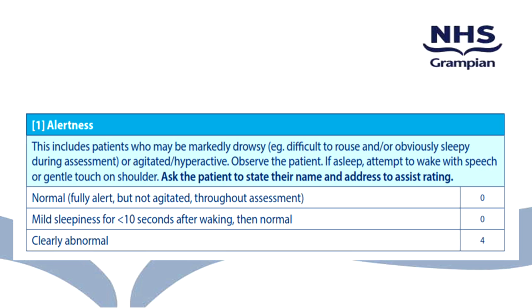The first part of the 4AT is an assessment of the person's alertness. In delirium, people may be abnormally hyperactive or sleepy.